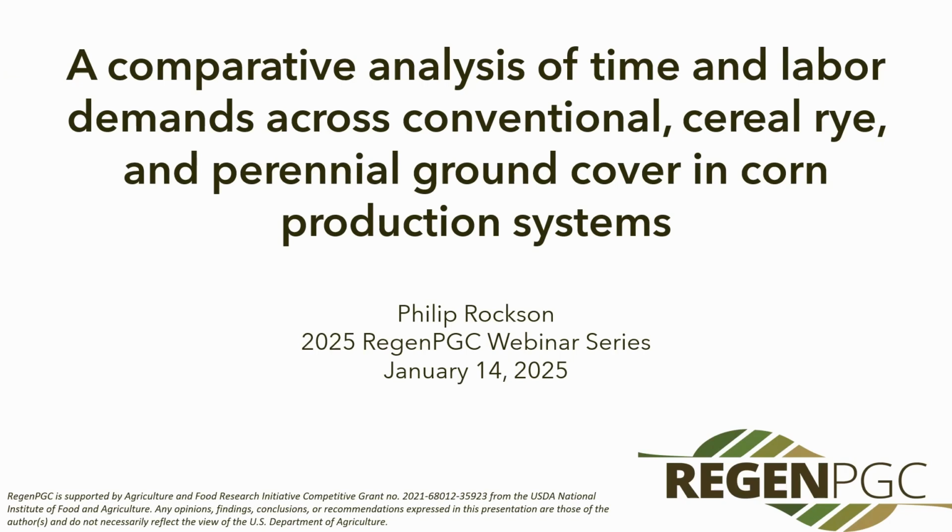Going back to these dominant systems on our landscape are using chemicals to control weeds, and anything we do needs to have a similar level of weed control.